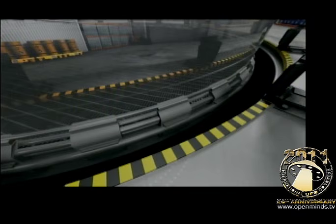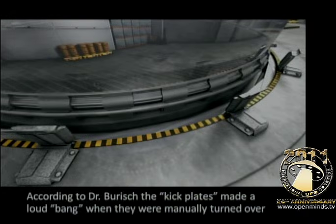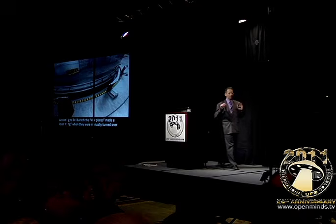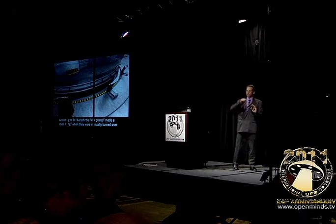Here you can see the edge of the 4-5 floor, which is in the yellow and black stripe right here, and then also the edge of the clean sphere bubble right here. That's what we're indicating in this illustration. Now, there's something called kick plates that actually are manually operated, and they seal the gap between the clean sphere edge and the floor of 4-5, the opening. That's what they do. And according to Dan Burish, these were done by hand manually, and when you slam these down, there's a big bang that takes place. So it's something that he really stressed.